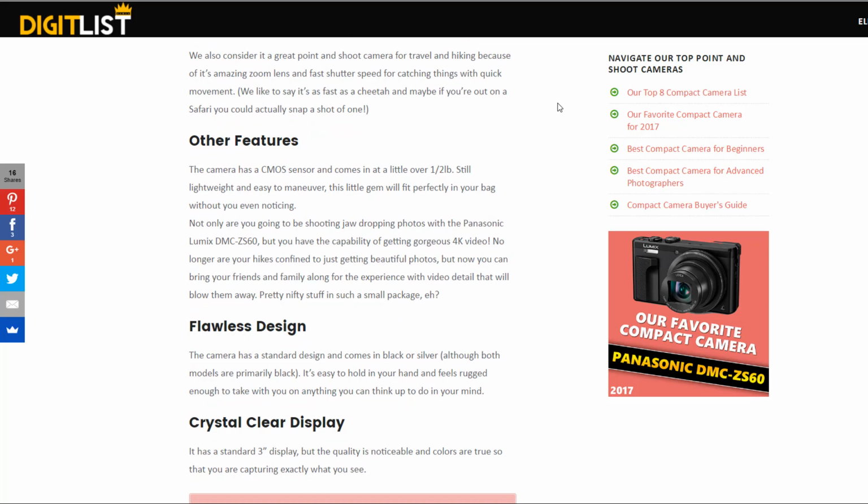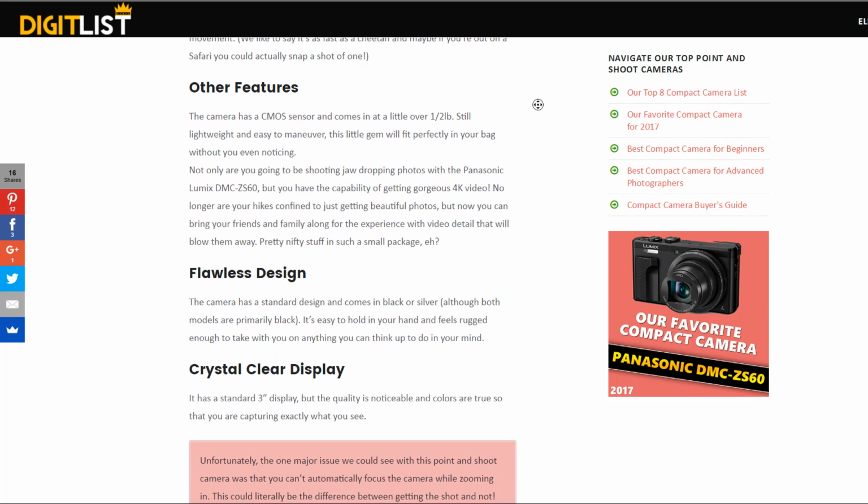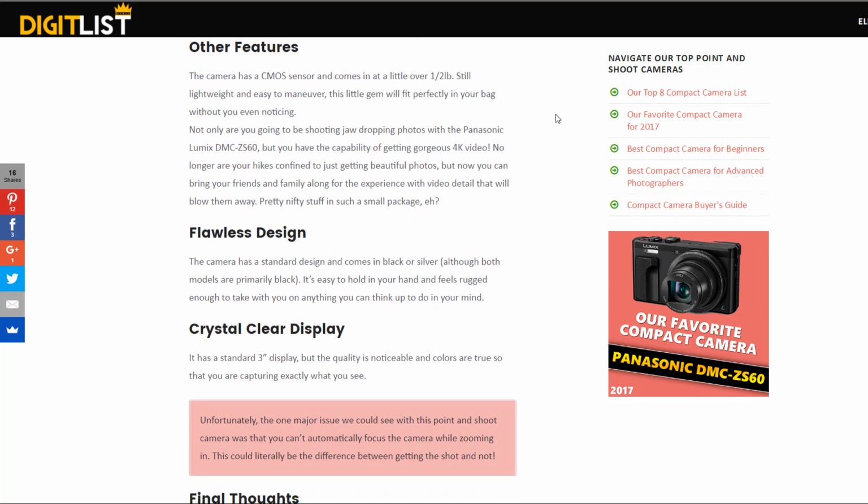We also considered it a good camera for travel and hiking because of its amazing zoom lens if you need to get shots far off in the distance, and it's got a fast shutter speed for catching things like birds or other types of animals. It's got a great CMOS sensor, and it comes in at a little over half a pound, which is very nice for a compact camera packing these features.